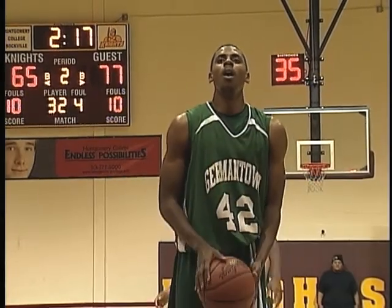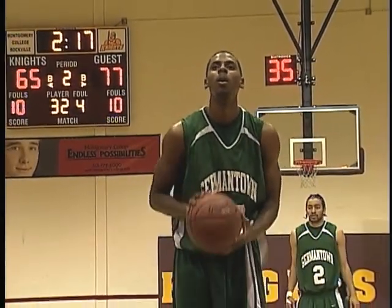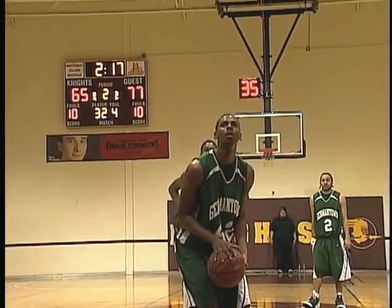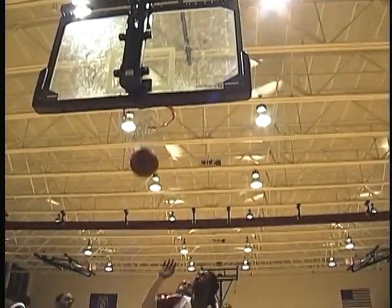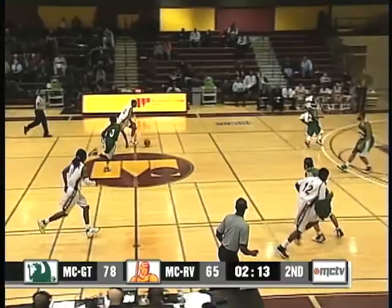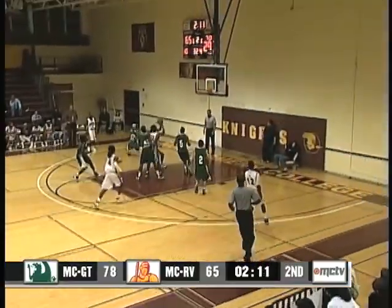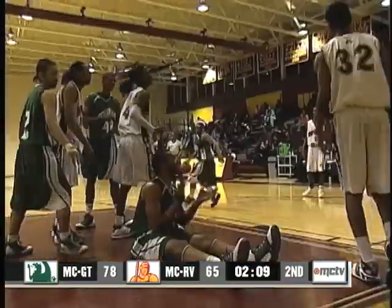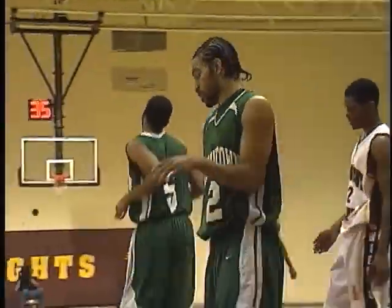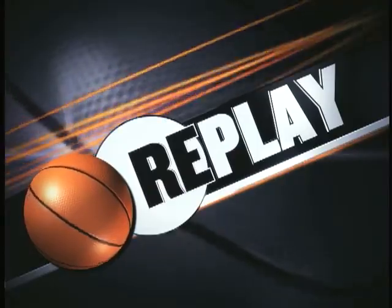Taylor misses his first, not happy with himself. 2:17 to go in the ball game. 77-65. Germantown on top of Rockville. Taylor's second is good, and that stretches the lead to 13. And one-man press there by Riley. Bosles all the way, and he is fouled in a big way there by Avery Rickman. Yeah, that had to be a foul with the body because up top it was all leather.